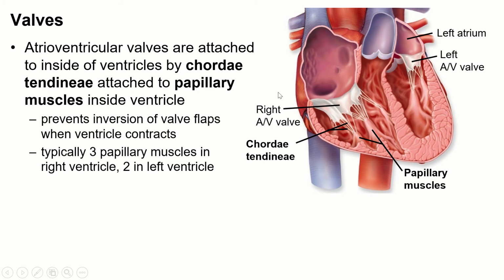Okay? All right. Now, the way that you can tell when you're looking at a heart, you can see that the AV valves here and here look really different from the semilunar valves. For one thing, they have these strings attached, and then those strings are attached to these little muscles. The strings are called chordae tendineae, and they're just tendinous cords is what that means. And then these are called papillary muscles. The papillary muscles, papilla, you remember, means nipple. So these are nipple-shaped muscles. I know, lovely, right? There are usually, although not always, 3 papillary muscles in the right ventricle and 2 papillary muscles in the left ventricle. So 1 muscle for each section of the valve.